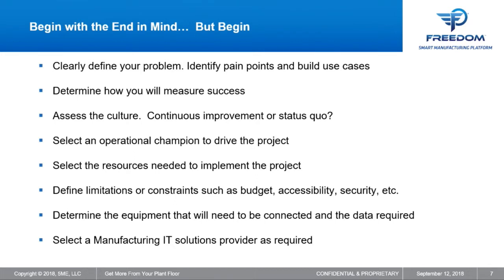What kind of culture is going to be required to maintain it? It works a lot better in a continuous improvement culture where you can involve everyone. This is a lot of automated data collection and actionable information, but it still requires people to make it work. As automated as it is, the better the culture accepts it and works with it, the more successful a project like this will be.